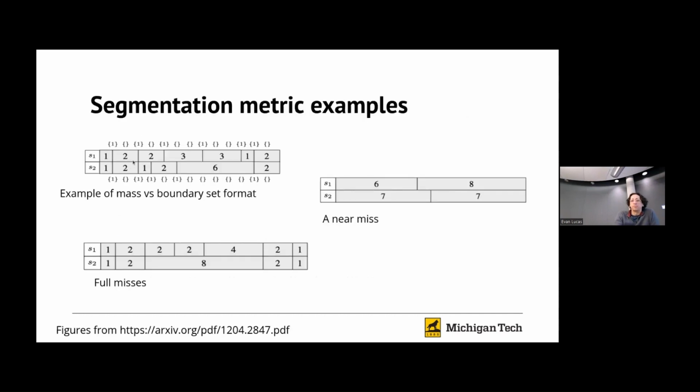So what does this look like? Yeah, so I talked before about the boundary set versus mass format. So here's 2 different segmentations for the same data set. We can just look at it as masses, 1 sentence, 2 sentences, 2 sentences, or boundaries. And we often think about segmentation errors as a couple of different things. A near miss or transposition is where a boundary is off by like 1 or 2 sentences. A full miss is where we've just deleted a boundary or multiple boundaries. So maybe we think we should have a segment that starts and ends here, but we just don't get it. And those are the main errors that people seem to talk about. Sometimes you'll also see extra boundaries get inserted.